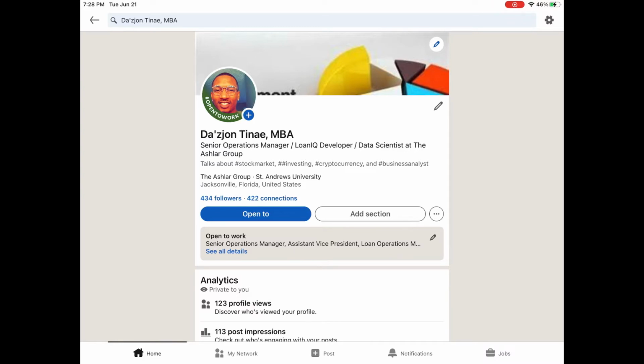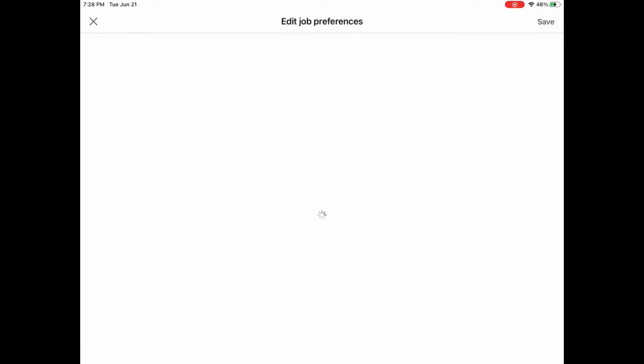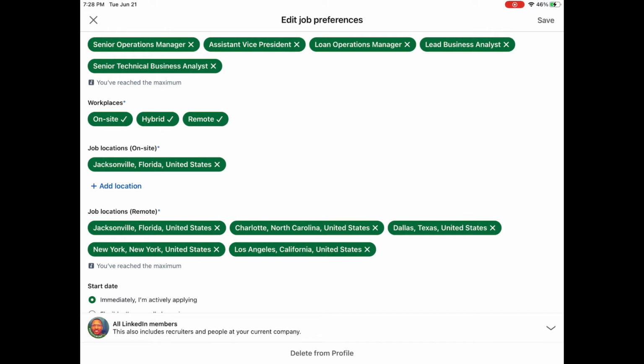And as I tell everybody, your open to work preferences are really important. It's basically going to be a way where you can opt into a number of different job titles that you're looking for, on-site, hybrid, or remote roles. And you can look for roles that are both on-site and remote based on certain locations. So you pretty much get a wide range of opportunities based on the algorithm that you're creating.